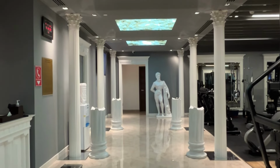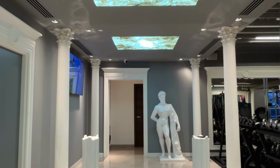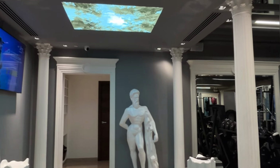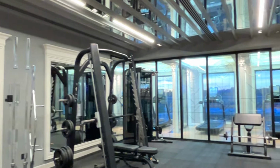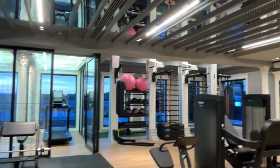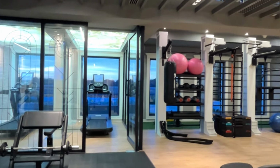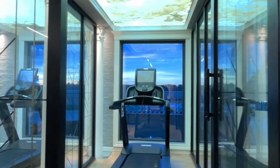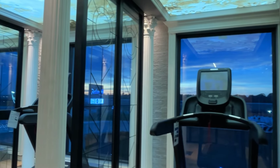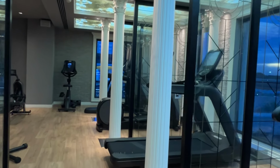Both the swimming pool and the gym are 24-hour accessible for the members of the hotel. This is one of the unique gyms which I have gone to till date. This mimics one of the gyms in the US or Europe. The gym is basically divided into three parts. One is the cardio section, the other is the strength and training, and the last part is for the CrossFit section.